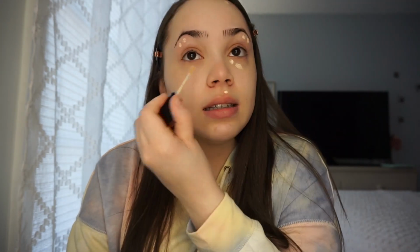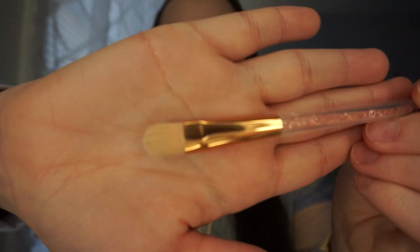So I'm gonna go over a few little red spots that I have and a little bit under my eyes because I do have a little bit of dark spot. Then I like to blend that out with a little brush like this one because it's just more precise, but you can really just use anything you like.